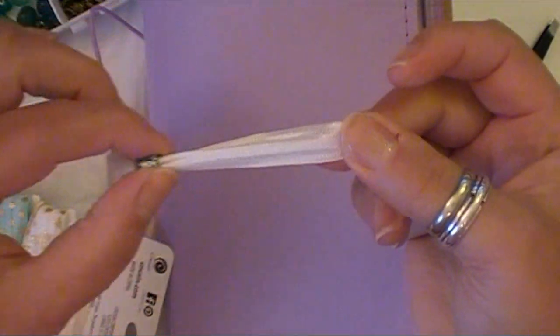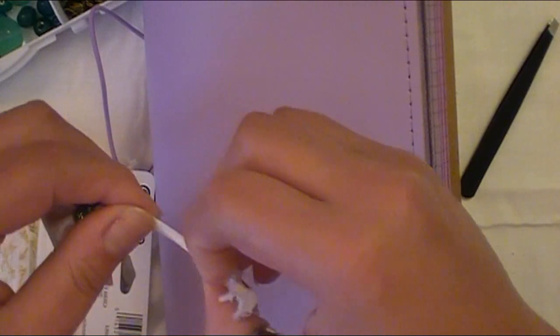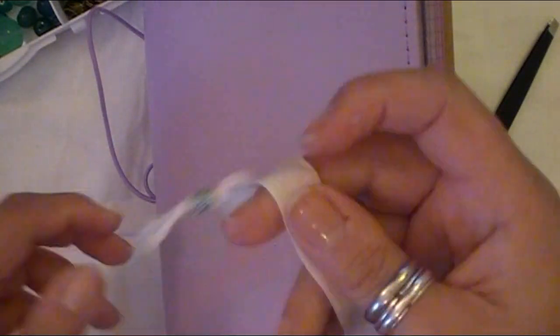And I just pulled it up out of my way, and I simply took this and made a simple knot at the very end. I can get it to go on here. Poke in like that, and just made a little simple knot. And then I tightened it like that, pushed that down, and repeated that same process on the other end. So that's how I made this one, and I'll show you how this one looks when it's in your journal.